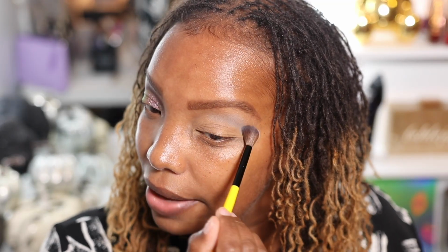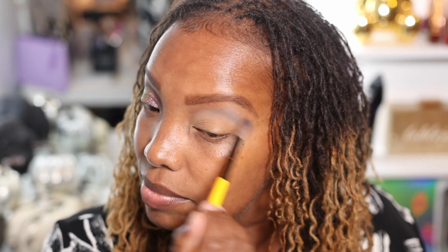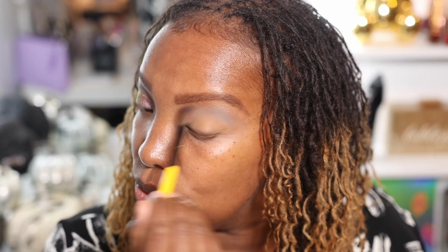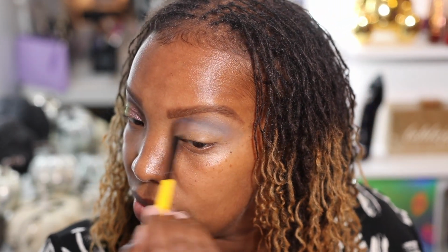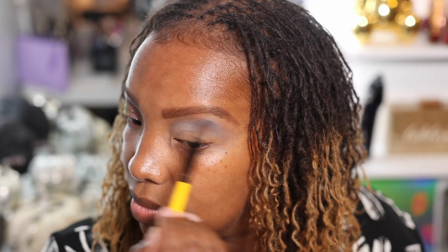You know, me and my gray mattes, we go together real bad. So blending out, excellent. There is a little bit of kick up in the palette, but not much. So nothing to be like, oh my gosh. So I'm happy with this. And it builds up so nicely.